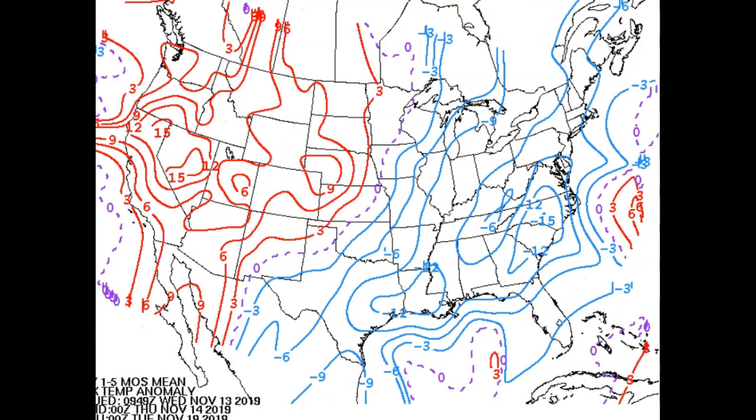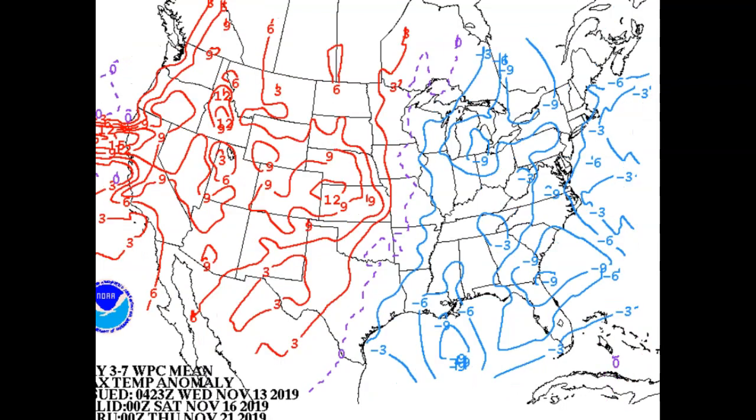5-day maximum temperatures shown here. Over the course of the next 5 days, we have above normal temperatures out west into the Rockies, some of the plains, and colder than normal temperatures, the leftovers of that colder air mass. 3 days later, you'll see a little bit of movement here. Not much, though. We kind of lock in that colder air overall as weighted and balanced, but we will start to see some warming eventually.